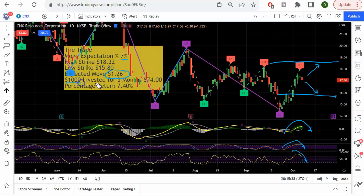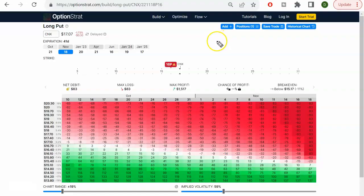And if you took $1,000 for the 3 months or so, 2 months or 1 month, and it hits your price, you'll have $74, which is a 7.4% return. But can we do better with options? And remember, we are at 17, and we think it's going to go down to that $15.80 or $16.